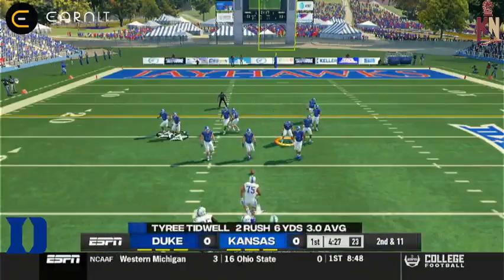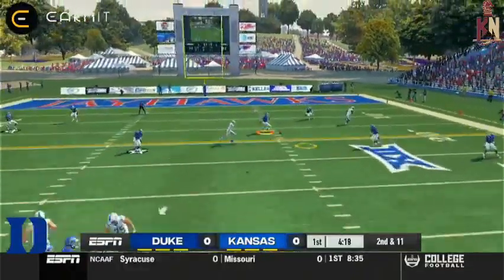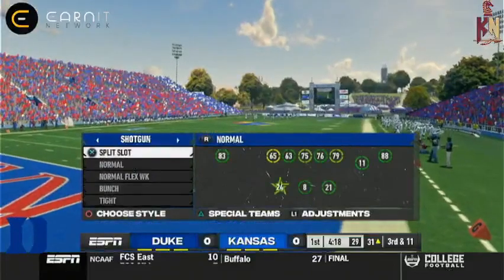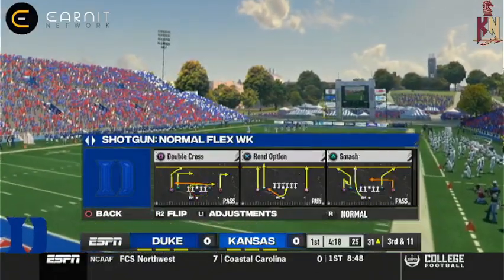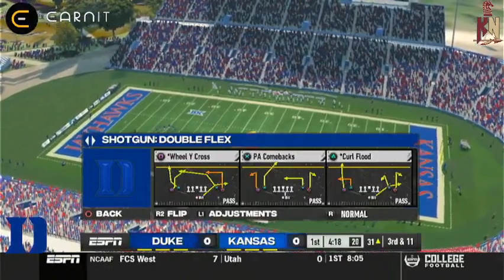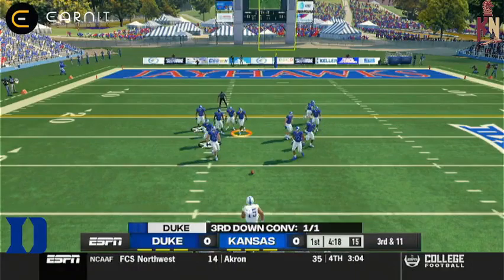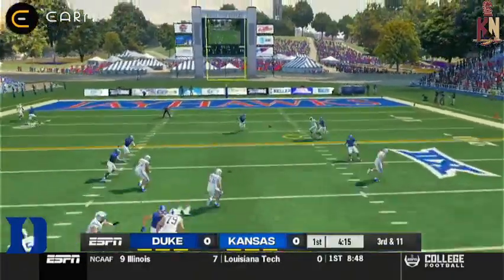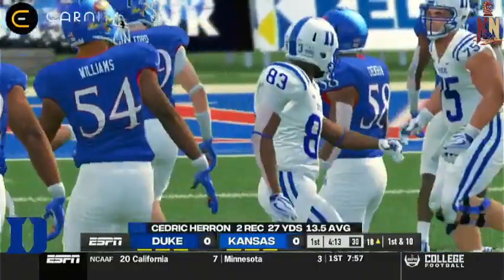And this play is number 8 on the drive. Looking for his man, incomplete. This is the ninth play of this drive. The cavalry's coming. Makes the first down catch. He's tackled at the 18-yard line. Holloway makes the tackle at the 18-yard line. First down.